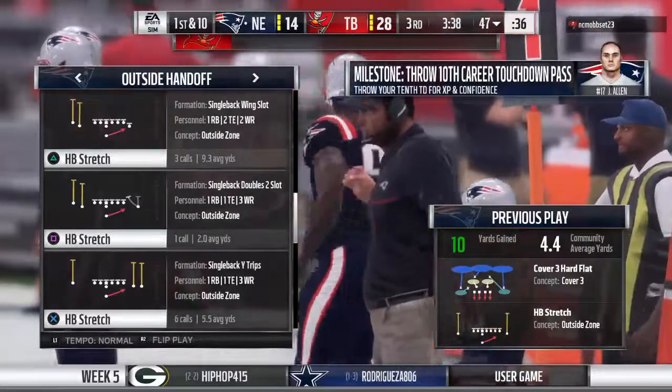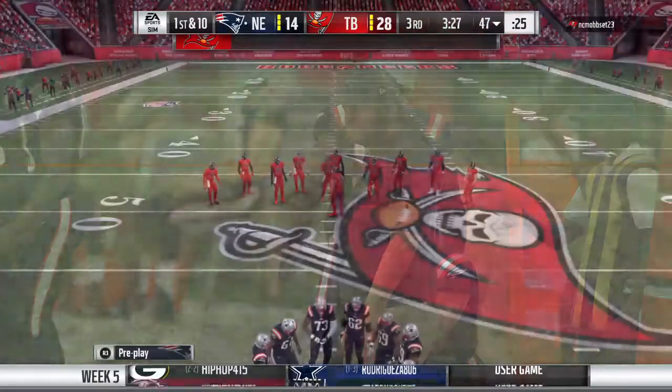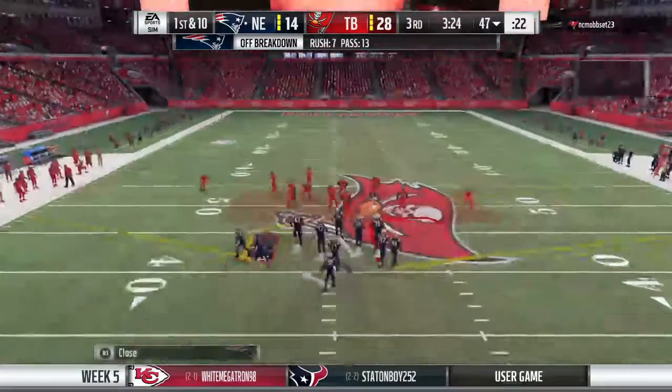It'll be a gain of 10 to start the drive out, and by a few inches, that'll be a first down. I'm okay with the call there. In fact, I actually like it.